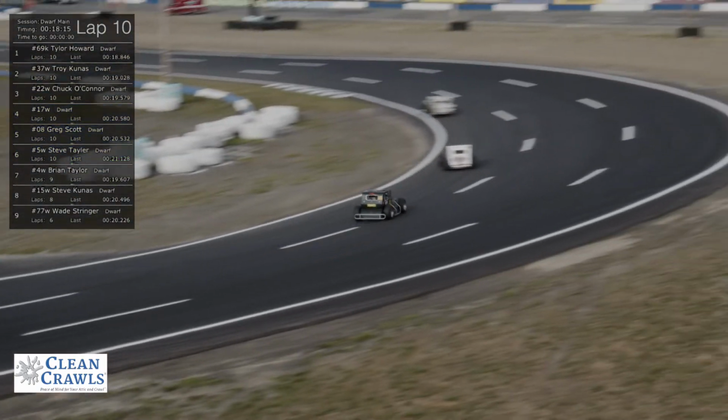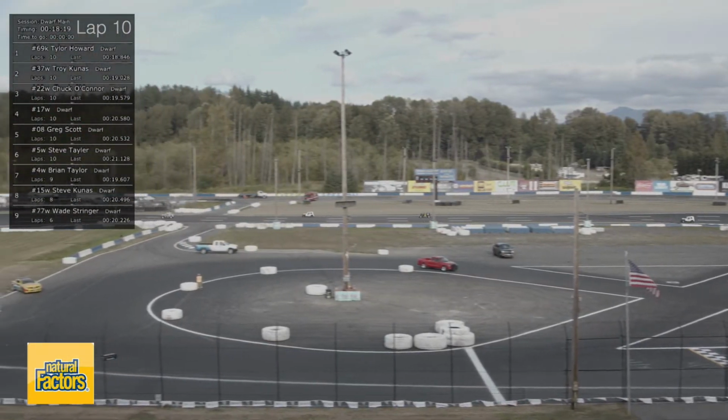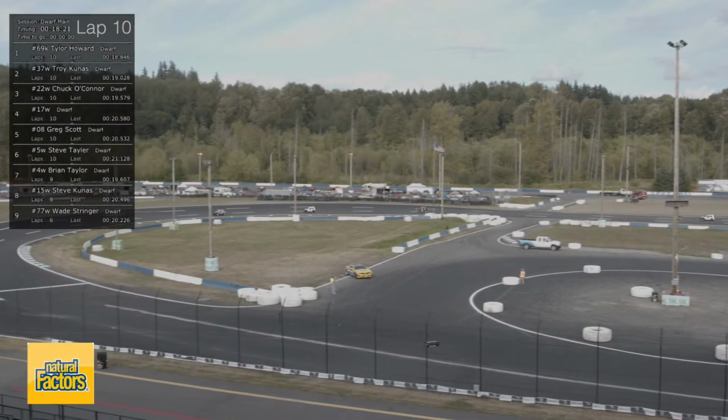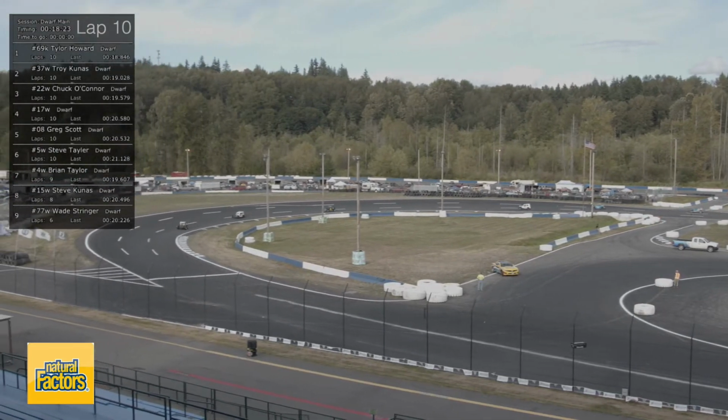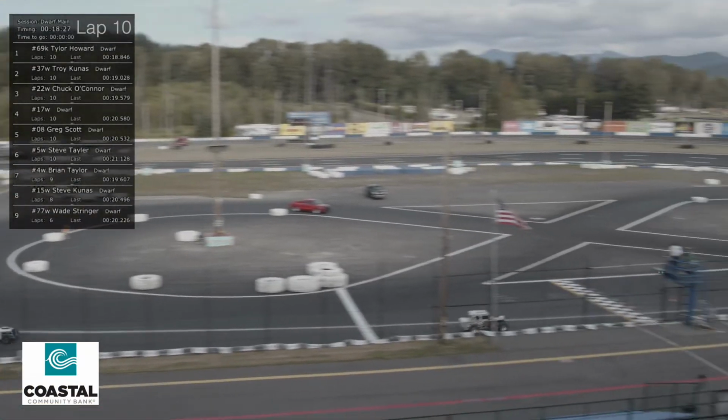Turn 1, as you heard some of the drivers talk about, the hardest turn at this racetrack because there's a lot of black. And you're heading on down past that start-finish line trying to pick up your marks. It flattens out, kind of goes up a little bit of a bank, and then you got to turn it left quick and get down the backstretch.